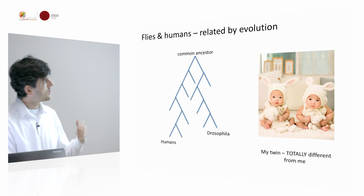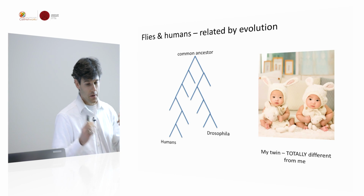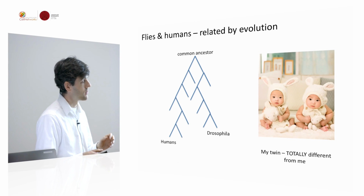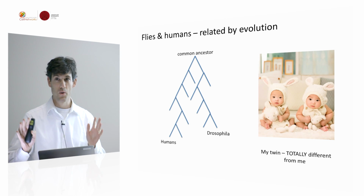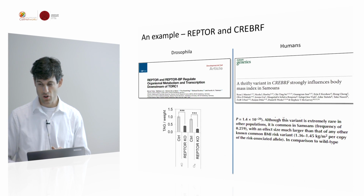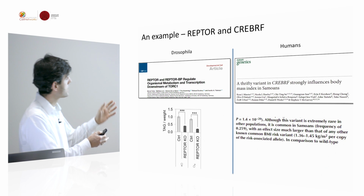And so even though we know this conceptually, I've heard many times people thinking that this is not the case, just like twins who obviously are very related genetically, but when they become teenagers, they might think that they're totally different from each other, but they're not. And the same is true here. So I just want to give you one example of this, and that's illustrated here.